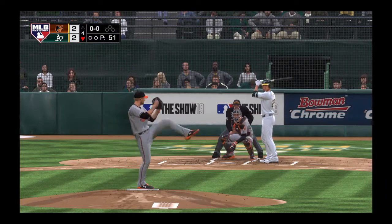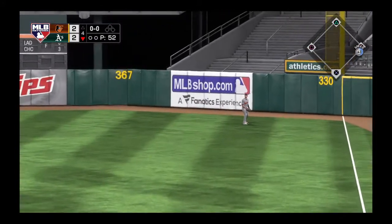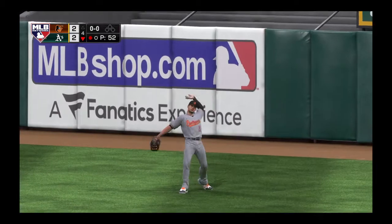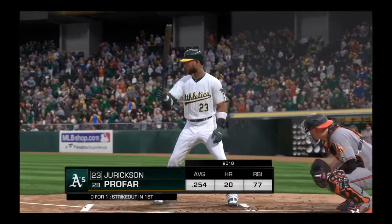The pitch. Skied into straightaway right. Rickard's on his horse. He gets there to make the play for the first out of the inning. Now batting, standing in, Jurickson Profar.